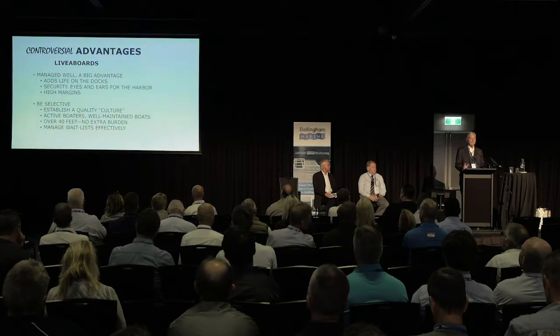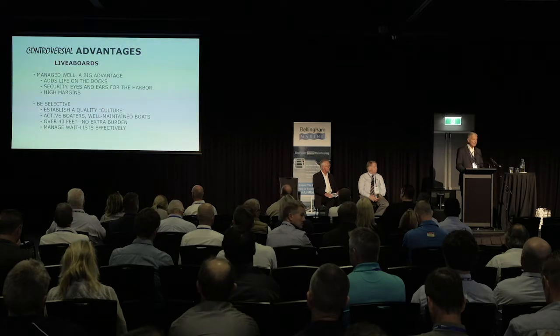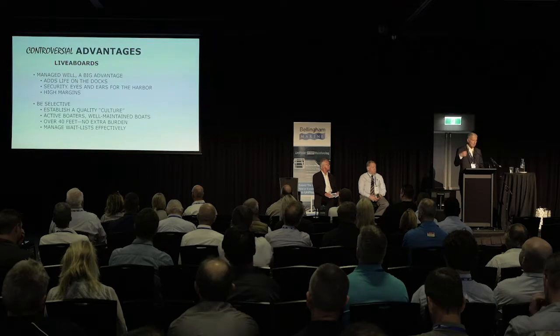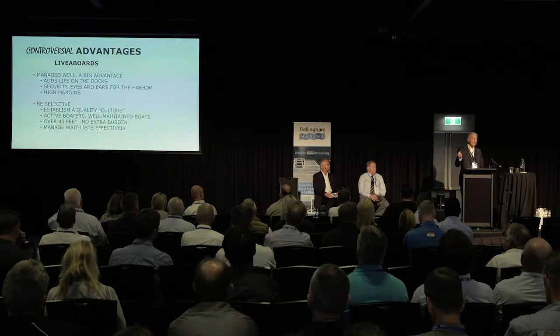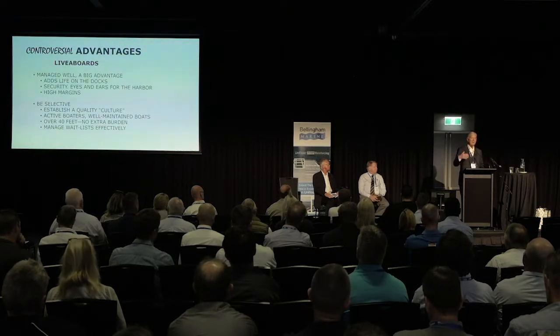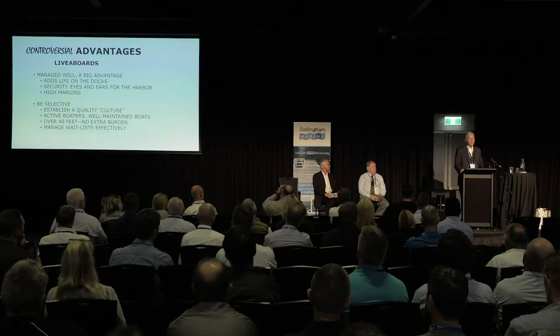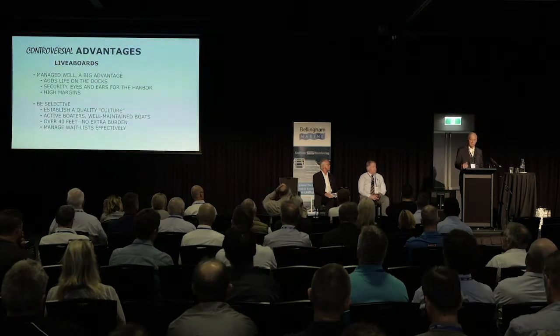So it adds a lot of security, it doubles the margin, and if you're selective, it helps you establish a high-quality culture. First of all, we talk about active boats and well-maintained boats. All the liveaboards have to be 40 feet or above. That means they have facilities on board. They're not really a burden for the harbor. They typically have laundry, showers, restrooms, galley, and all that stuff. With pump out at every slip, it's not a polluting issue. So it actually is an entirely positive attribute. We've had no problems at all.